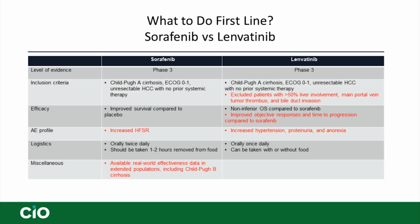So as a clinician, when we see a patient referred to us by surgeons or IR folks with an advanced hepatocellular carcinoma, mostly BCLC stage C, how do you decide what to do? As I mentioned, the OS data was very similar, but there are a set of differences that we look at. Number one, in terms of the inclusion criteria, the REFLECT study excluded patients with high burden of disease and main portal vein invasion. Efficacy-wise, it's similar in OS, but there is a higher response rate. So if you have a patient with high tumor burden or symptomatic from disease, maybe lenvatinib is your choice.